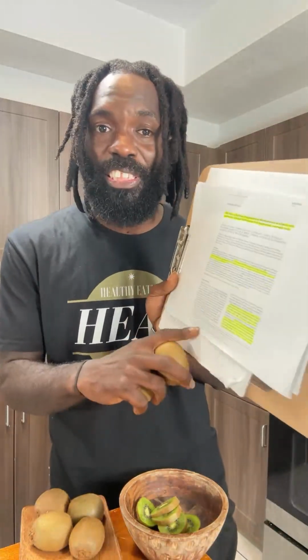Now, this doesn't mean that kiwis are a substitute for your medication because this study didn't necessarily prove that. And we're going to go deeper into the study to understand it. But this study does show that consuming 3 servings of kiwis per day can help you lower your systolic and your diastolic blood pressure numbers. And we're going to talk about what they were able to find, as well as understanding the individuals that they used through this study.